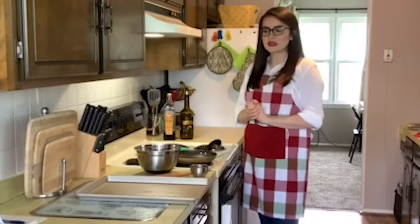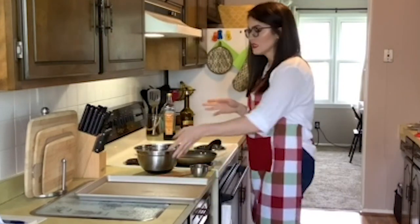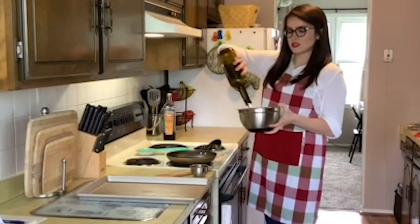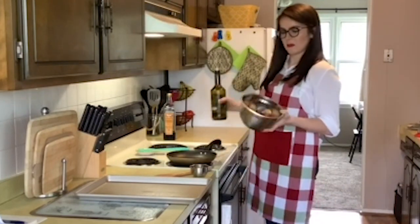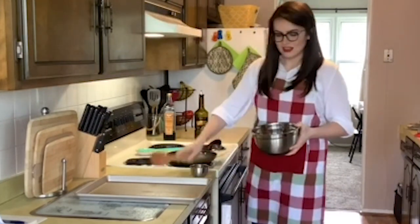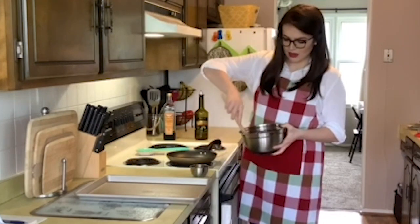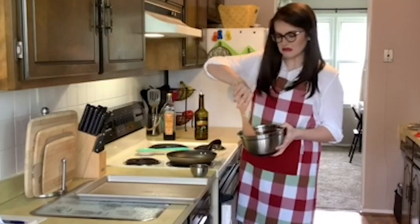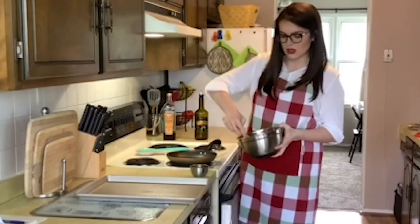All right, everyone, we're going to start with the smashed potatoes. Those take the longest. So I've already washed them and put them all in a bowl. What I like to do is drizzle olive oil on them and mix them in the bowl. There's no measurement, it's just kind of what you think is right. So I'll give it a good toss until they all look relatively coated.